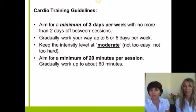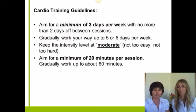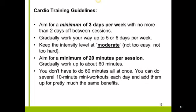Aim for a minimum of 20 minutes per session, gradually working up to 60 minutes. But you don't actually have to do all 60 minutes at once. You can actually do several 10-minute mini workouts throughout the day and add them up for the same benefits.